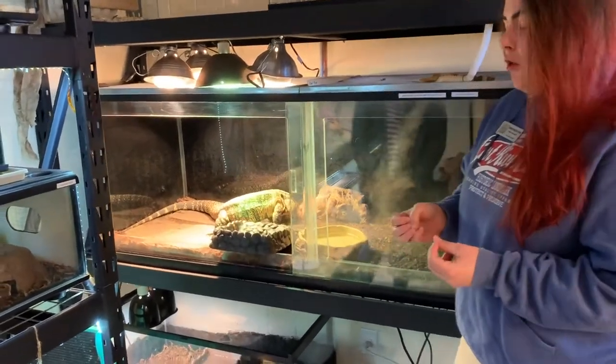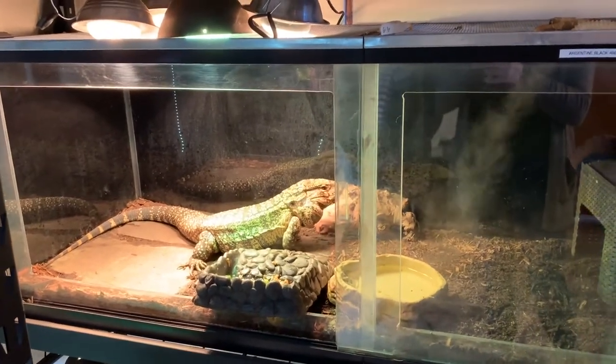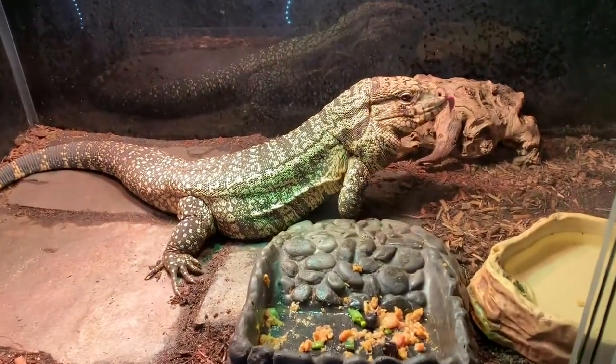Now, we have to chop up his vegetables really small because he's picky and doesn't like them. But he also loves fruit. His favorite is papaya and mango and blueberries. You can actually see he's left a blueberry or two in there. He'll come back for those.